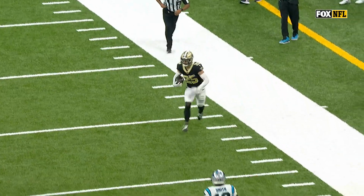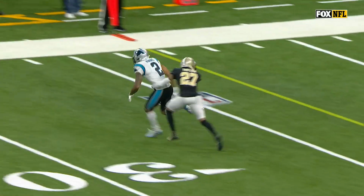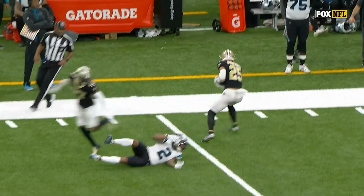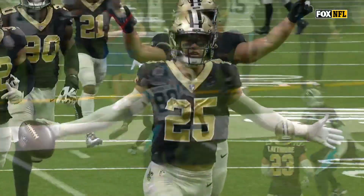He was in the middle of the field, and the ball kind of floats a little bit. See him middle field? Now he's watching it. Moore's on top of it, right? The ball is underthrown because of the pressure, and Sorensen comes up with a big pick.